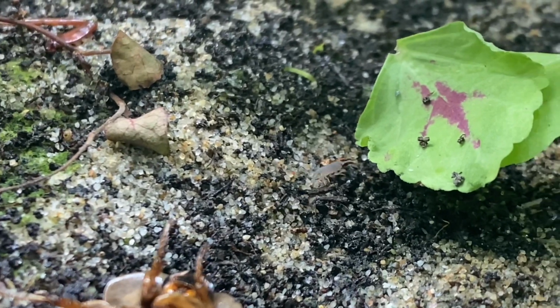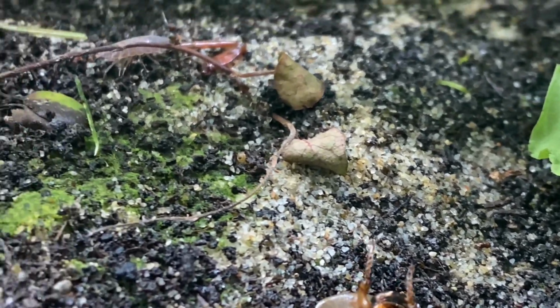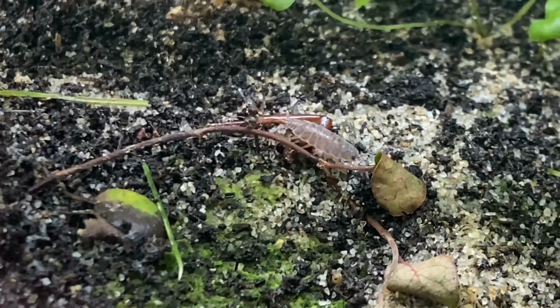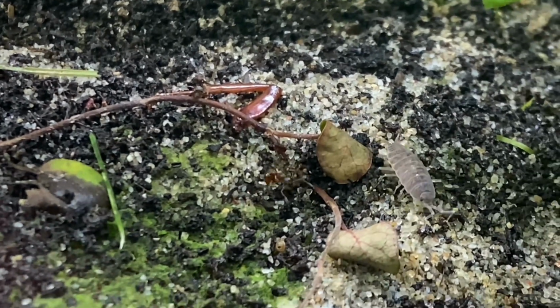There's a tiny little baby one as well. As you can see, it's like a soil grain, so it is super duper small. And this one was chewing on a roach leg, and then typically started walking away when I tried to show it.